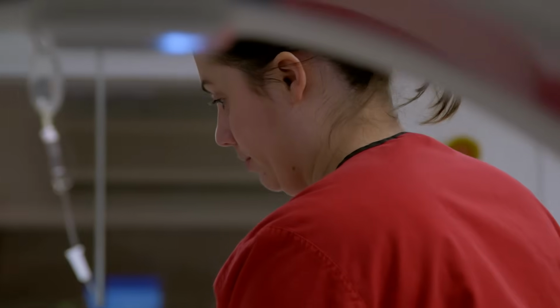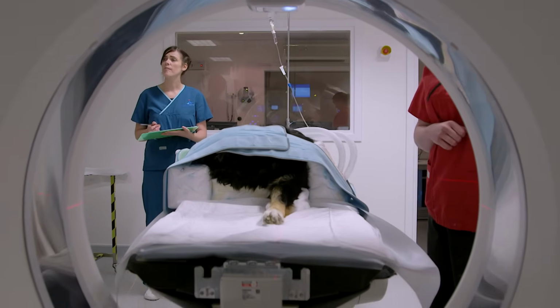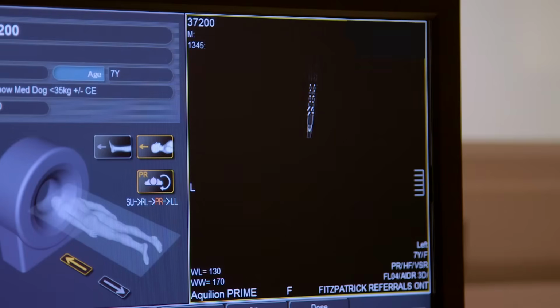It's always a nerve-wracking moment waiting to find out if a treatment has been successful. But now Izzy's other problems make the stakes even higher.